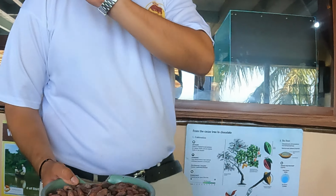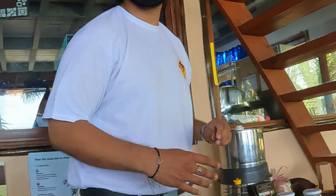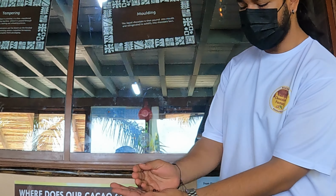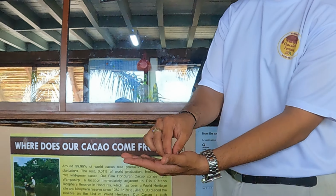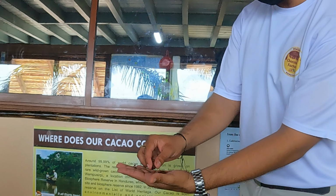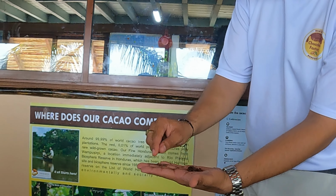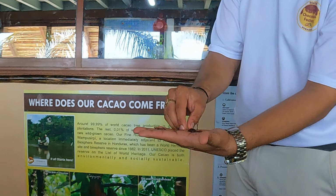Now, the second thing we'll do is crack and separate, because here we have two different components, the shell and the nib, all right? So there it is. You see how easy that is? That's because it is well roasted. So I'm separating the shells from the nib. The nib is the actual cacao, right? Also known as the nib.